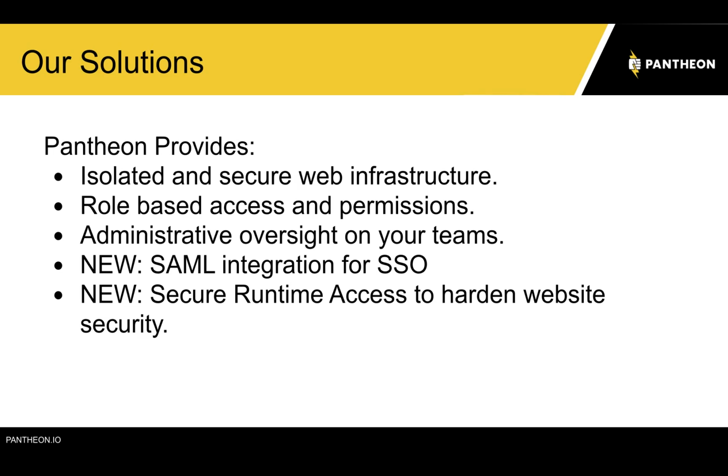And we also offer secure runtime access. That's the other new feature that we've released. It's been around for some of our customers for a while, but now it's a first-class feature. Basically, it provides a heightened security mode for website development, whereby all access to any resource on the Pantheon platform needs to be done through an SSH tunnel. That's not the default, because that can get in the way of a lot of developers, but we can enable it so that you are forced to do it that way.